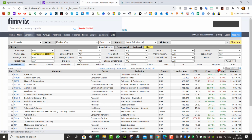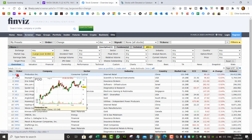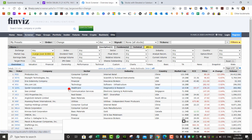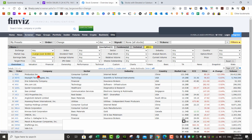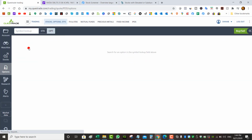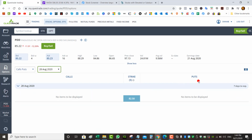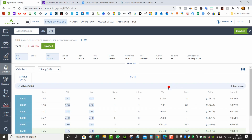scenario. For example, if I look at today, what dropped hard or what moved up a lot, you can see that PDD dropped 12%. So maybe a naked put on PDD would be a good idea for next Friday. So let's look at PDD because it took a nice drop today. Maybe a bounce back is expected. These are all assumptions, but at least I'm giving myself room by selling an out of the money naked put. The stock can still drop a bit. I've got room to be wrong and I can still make money.